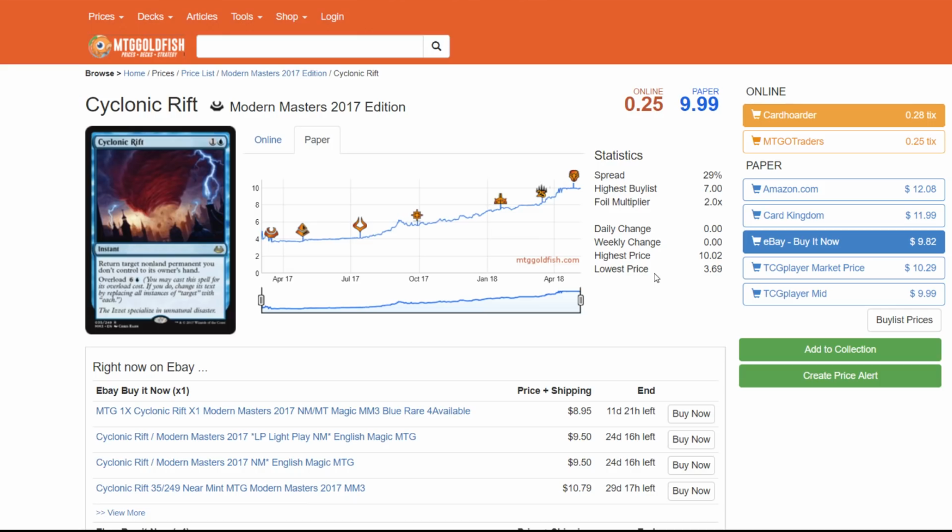So that's going to be the focal point of this particular series: we're going to focus on rotating sets. The sets that will be rotating pretty soon here are Kaladesh, Aether Revolt, Hour of Devastation, and Amonkhet. And we're going to try to identify these Cyclonic Rift-type cards, these cards that seem to be staples in the Commander format.